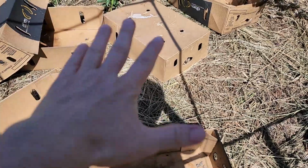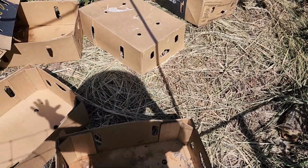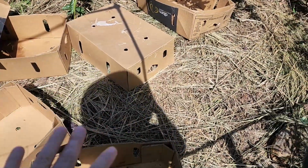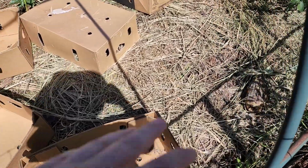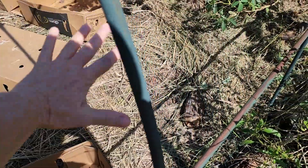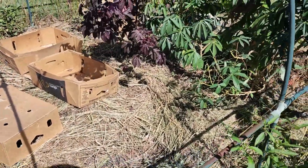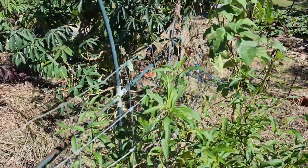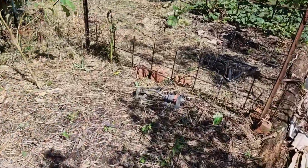That is why you see all the cardboards. I will place the cardboards here around the plants and put some more mulch, so I kill all the unwanted grasses and other plants which are coming and getting pretty annoying. So yeah, that's the plan for tomorrow or some of the next days.